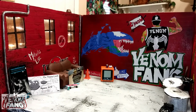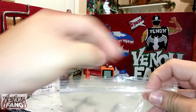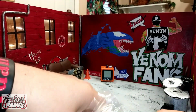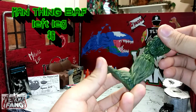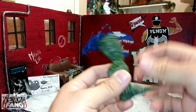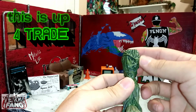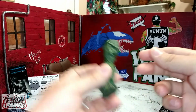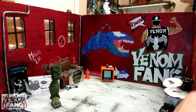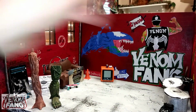So let's start getting into these pickups. Everything basically was in a bag except for a couple figs. But I took some of this stuff for trade bait. I do have one trade probably going. I got this from a vendor. It was only like $6, when I traded the Thanos for this and another fig. But to tell you the truth, this is actually gonna be up for trade, and if the guy doesn't want this, it will be up for trade too.